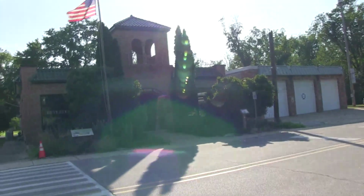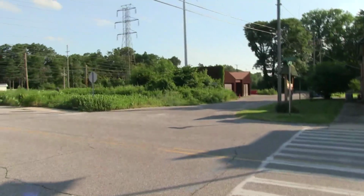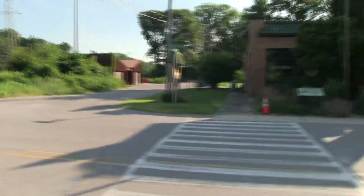I've also photographed this building a couple of times. I just want to see if I can get a shot of it from the opposite side of the street here.